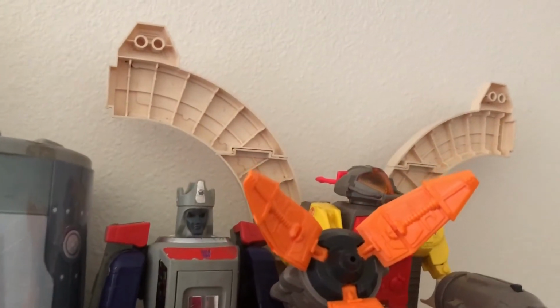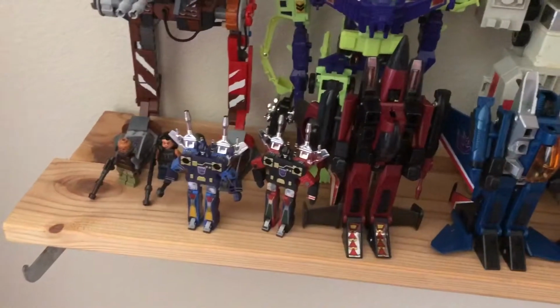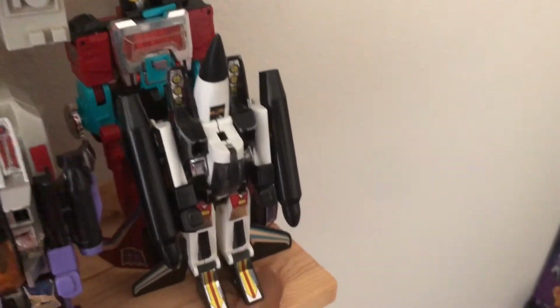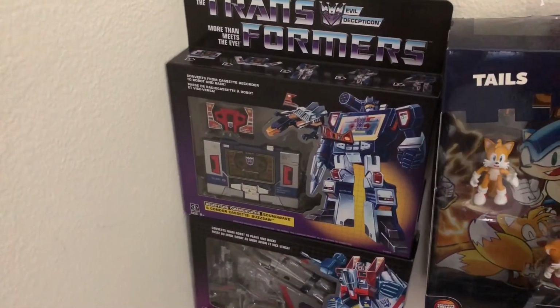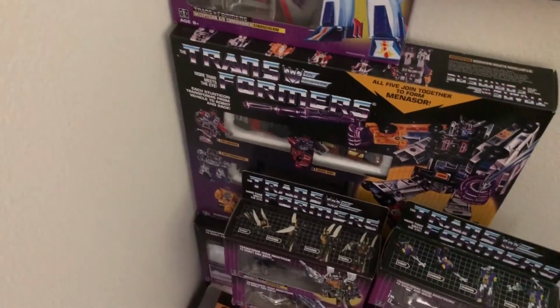The Transformers, more than meets the eye. Autobots wage their battle to destroy the evil forces of the Decepticons. The Transformers, robots in disguise. The Transformers, more than meets the eye.